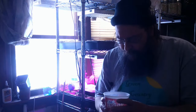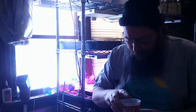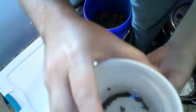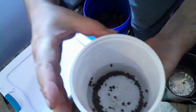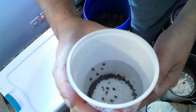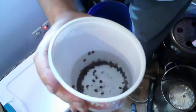Now, I see a few of them have floated to the surface. Those are probably not good. I'll go ahead and get this camera pointed down in there. So there'll be a couple that float to the surface. Those probably are not going to make it. The ones that fell down to the bottom are most likely going to be good. And there we go.